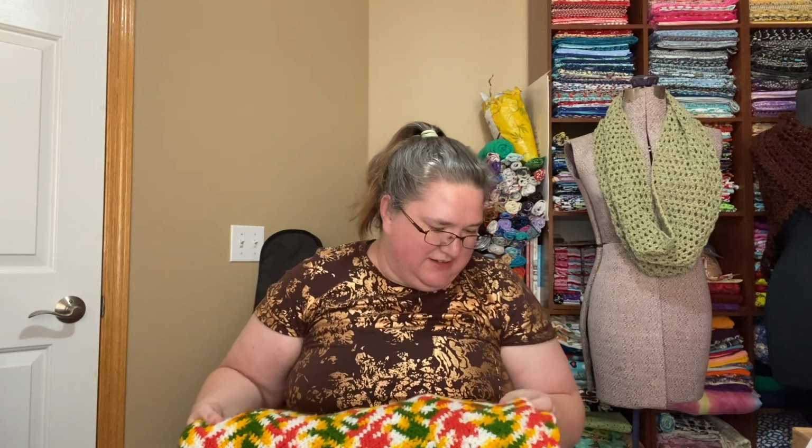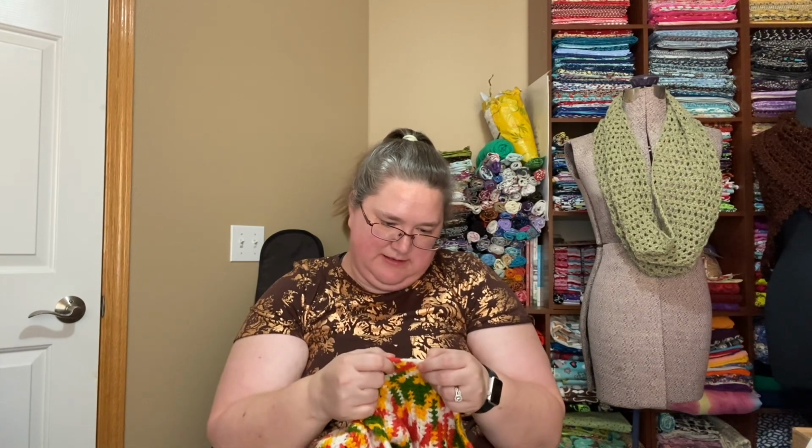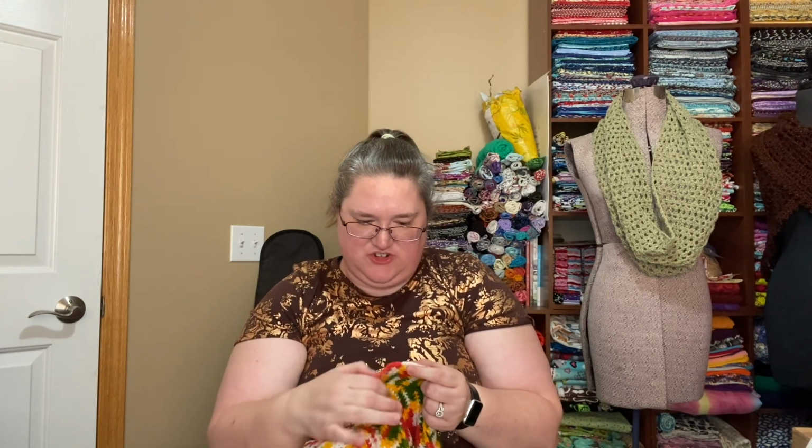This just looks to me like all single crochets, but on the edge, what kind of border did she do? Oh, it's just a little cluster with a chain to even out the edge to make it straight.